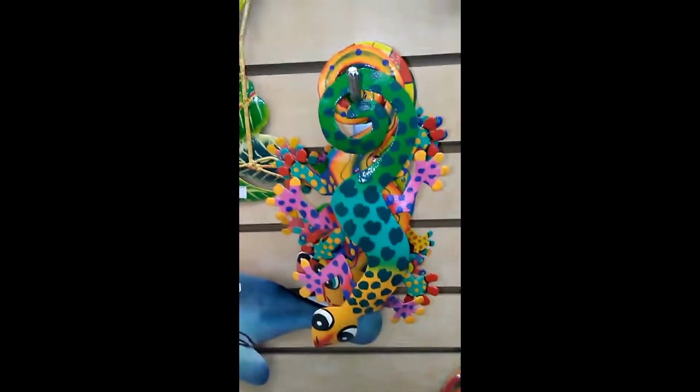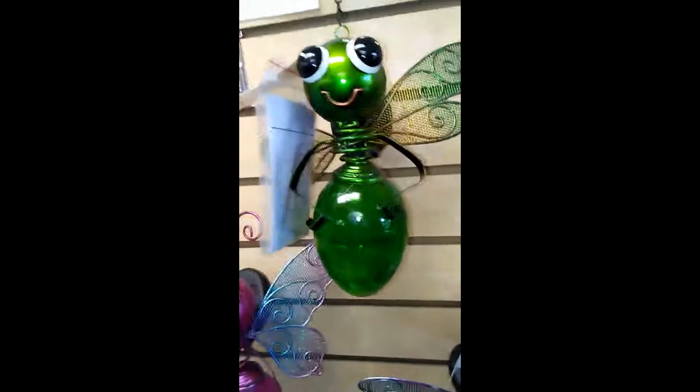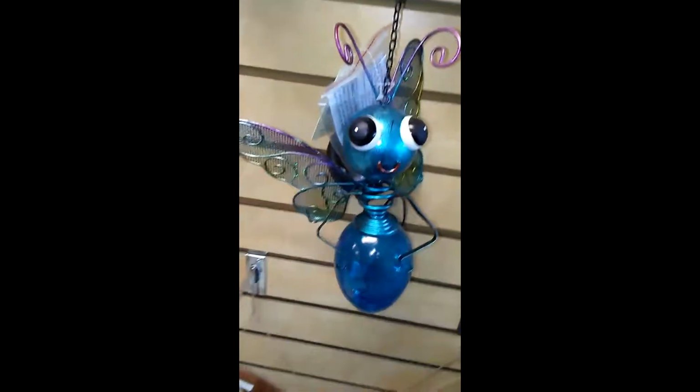So let's see what else we have here. I like stuff like this. Funky lizard art. And they have some stingrays. This is my kind of garden stuff right here. I think these are so cute. They're totally cute. How adorable is that? That's cute. Can't wait to have a huge garden with our compost pile like Gigs.